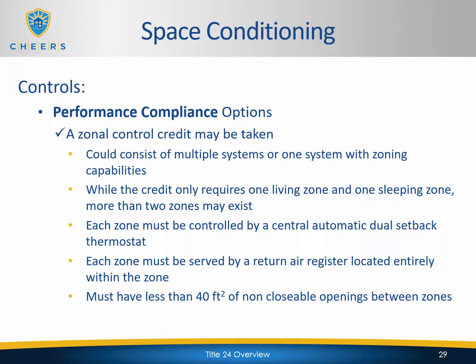So if you think of maybe a 2-story home that has a loft with an open to below, that is a non-closable opening. It's completely open to below. It's most likely way beyond 40 square feet of area. So it would be very hard to meet that particular requirement. And that is the reason that most people do not take this compliance option.